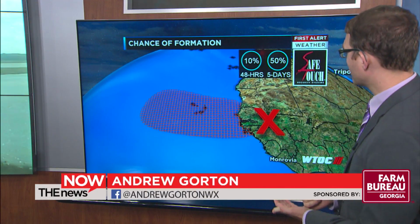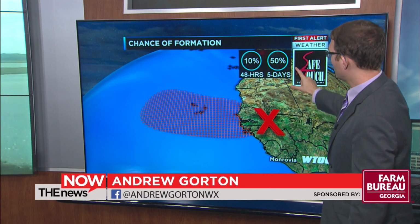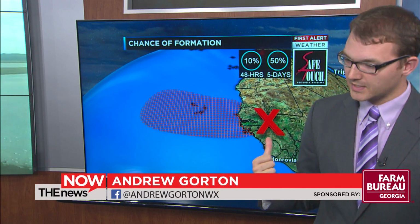Over the next 2 days, not really expecting much of anything. It's got to get out over the water first, still over land essentially. But over the next 5 days, it's a 50-50 shot, likely going to have another named system with this as well.